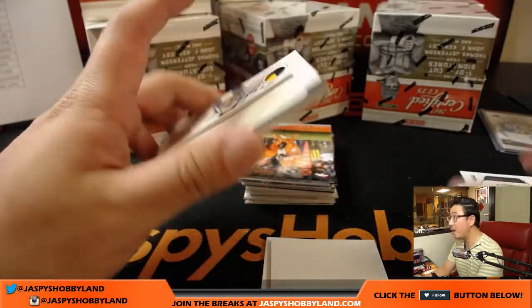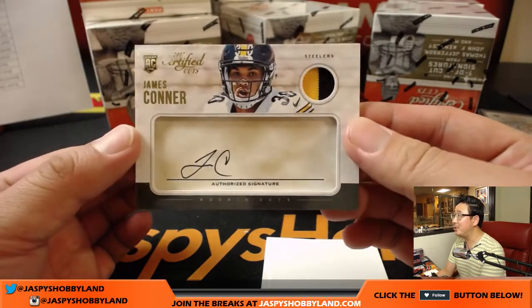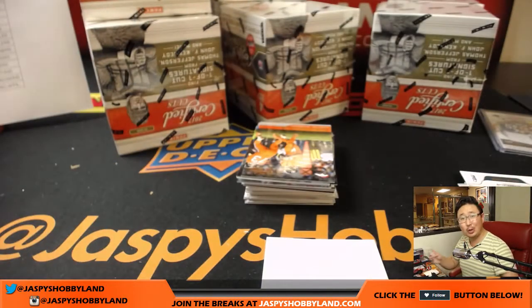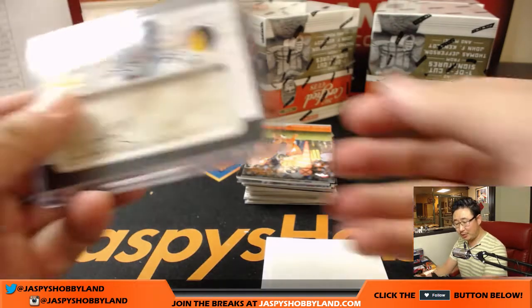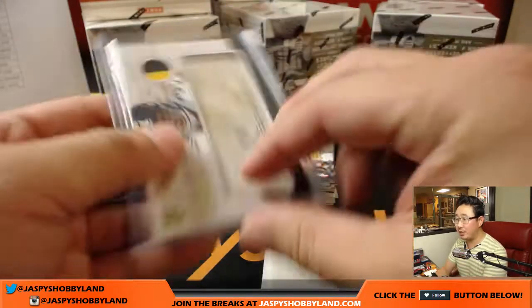And 274 out of 299. Nice. James Conner. Two color patch in the corner, and his autograph, made to look like a cut autograph. I think I kind of like that sort of gimmick they're using there. I think it's cool. That goes to David Kist and the Steelers. Nice James Conner.